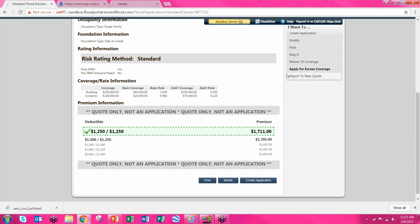You can also import this information into a new quote if you wanted to provide the insured several different quotes, or if you had new information, like if you had an excess building on there, you could import this information over if they're using the same elevation certificate. Because the surveyor notated it, and you can just modify it by putting in a different modifier for the address. So we're going to go ahead and click create application, and this is going to create our application.